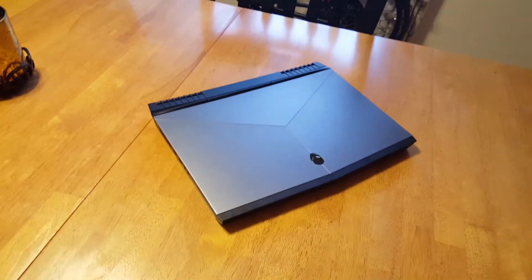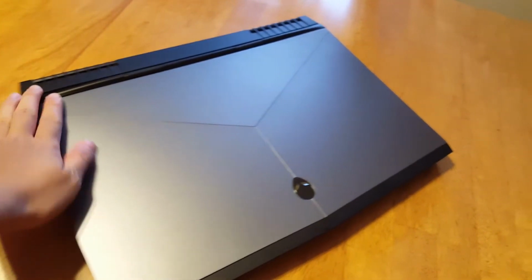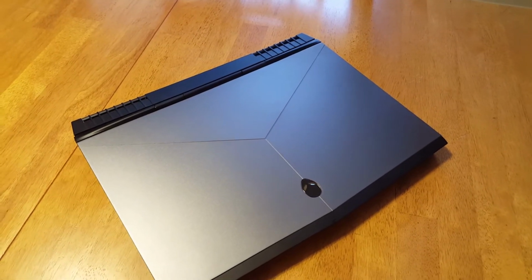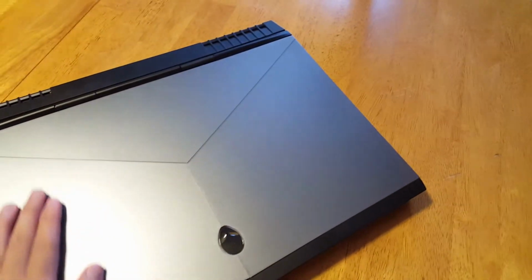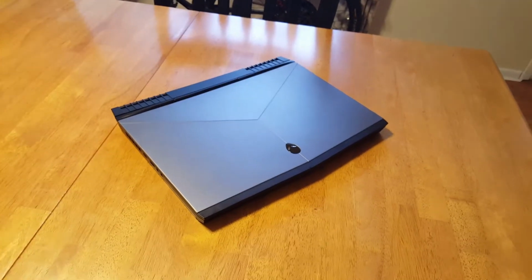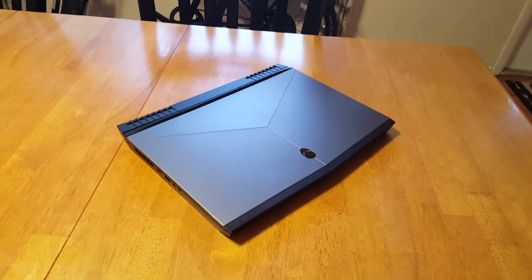That's good stuff. Now, the material that they used for this cover plate here, I'm not really sure what type of metal it is. I'm not even sure if it's aluminum or magnesium. I think it might be magnesium, but it's a pretty good choice here, because a lot of brushed aluminum covers would attract a ton of fingerprints, but this doesn't really attract too many fingerprints.